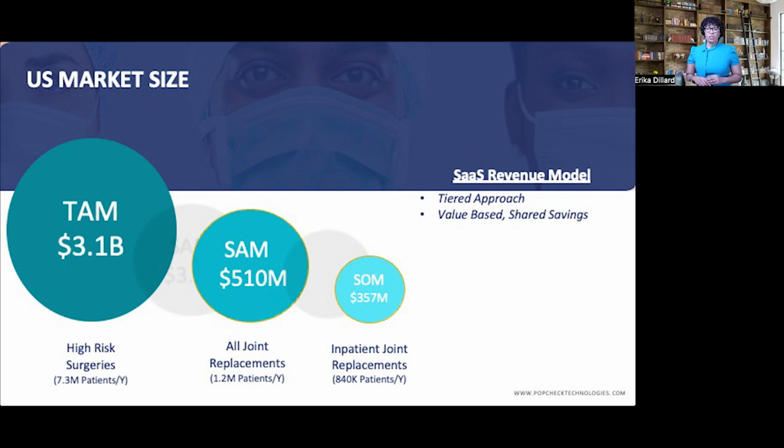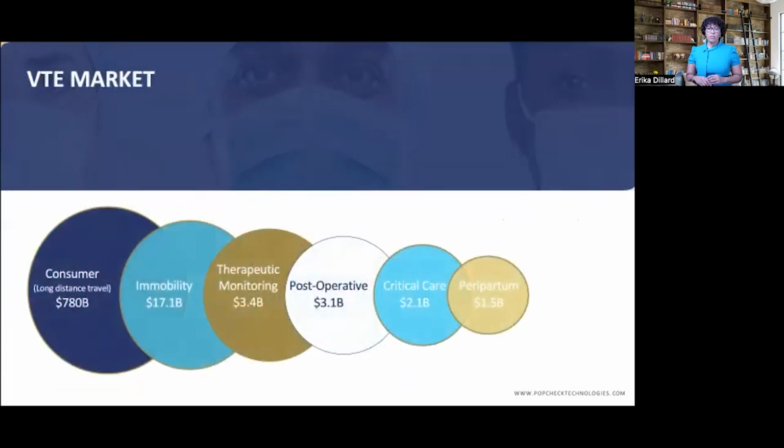And by focusing on total joint replacements, patients who are on average over 65 and at very high risk for venous clots will be positioned to capture $357 million of a $3.1 billion available market. We propose a value-based gain-sharing revenue model in which we provide our device with remote monitoring subscription at a discounted rate with the agreement to share in savings demonstrated through use of our technology. And beyond post-op patients, there are several other adjacent markets, including peripartum, critical care, and even therapeutic monitoring, where we plan to expand as we scale.